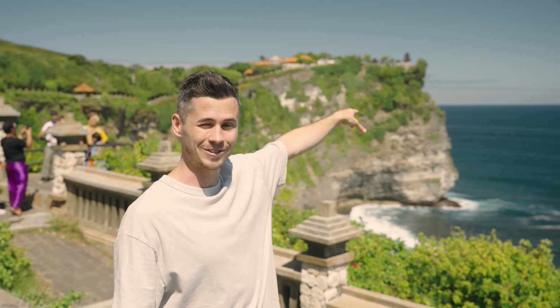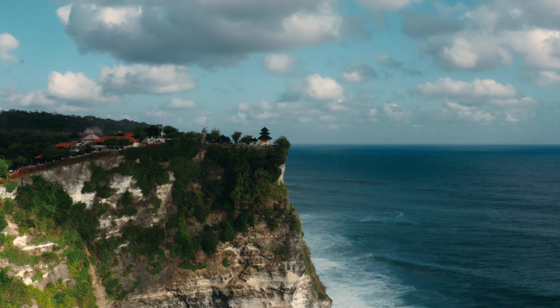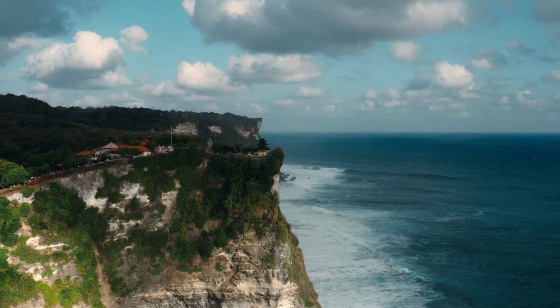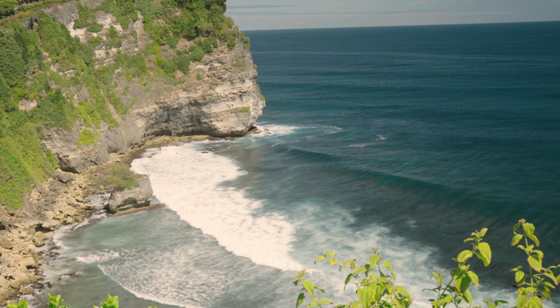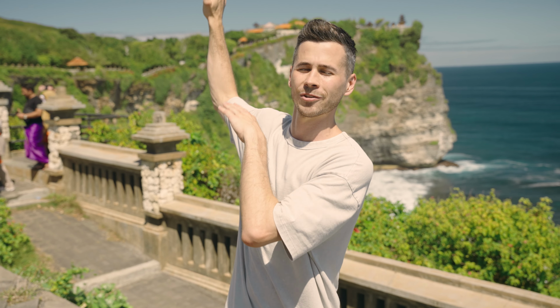So this is Uluwatu Temple behind me, and it's a Hindu temple that's built on the cliff. And we're here right now in the beautiful sunshine. It is such a beautiful day. So we have this crystal clear water. Down below you can see sea turtles and stuff swimming around, which is really cool to see. And you can explore around the cliff, so you can walk all the way up to the other side.